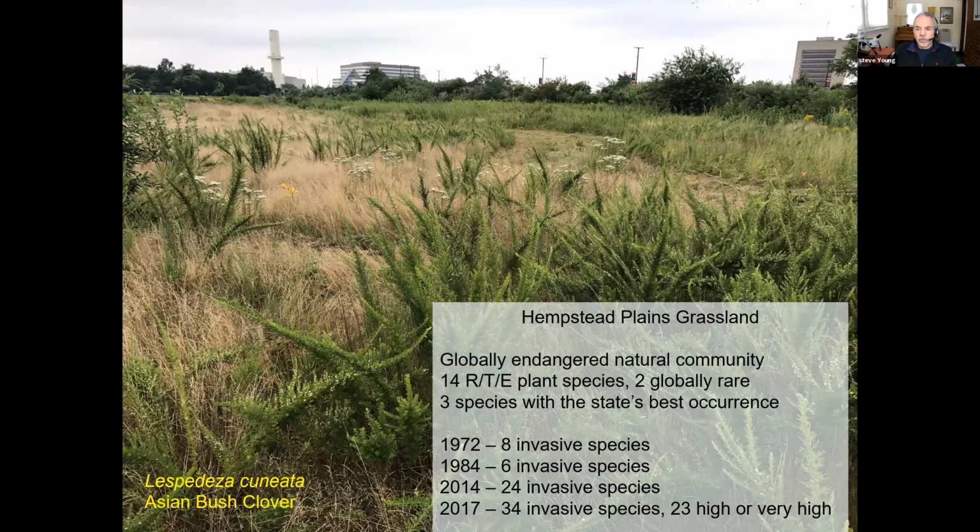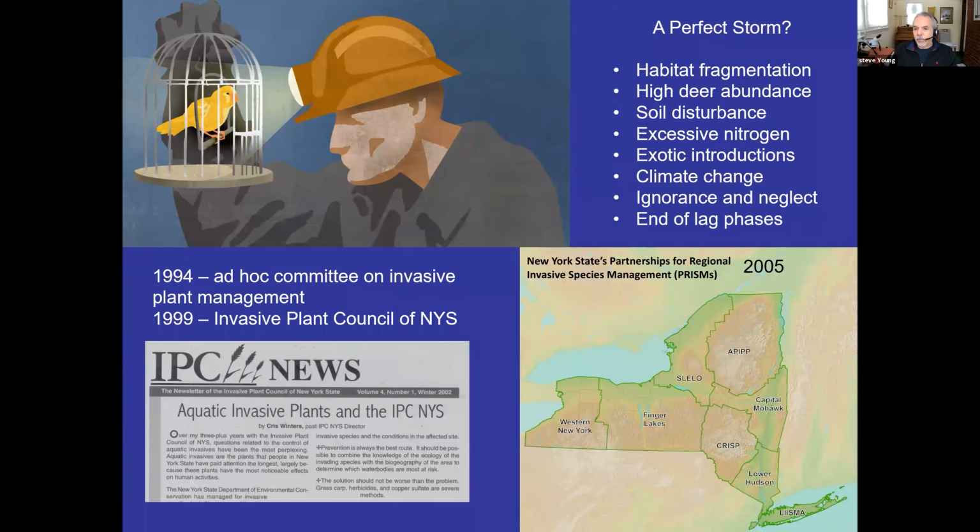So this trend is a disturbing trend. And why is that happening? We've been noticing that trend for many years now. And in the upper right, I'm just wondering if this is really a perfect storm that's happening. You've got a lot of things happening at the same time. You've got a lot of habitat fragmentation, which often results in high deer abundance, and they're clearing out the understory and allowing invasive species to proliferate. You have a lot of soil disturbance, which is very important for providing great habitat for invasives when you disturb the soil. Excessive nitrogen, of course, and the exotic introductions that people have brought in, new ones all the time. Climate change is happening. There's been ignorance and neglect on what to really do with invasive plants.